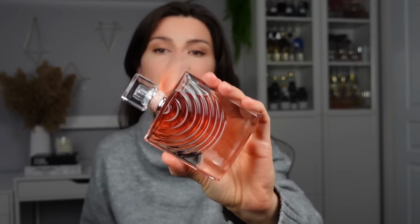I did pick up the new LVEB Iris Absolu. This one I got at the Sephora VIB sale, and this is very similar to the original LVEB, but it has a really beautiful sweet iris in the opening. I wish that stuck around longer because it only stays around 20 minutes, and then you really get into the same original LVEB DNA on the dry down.